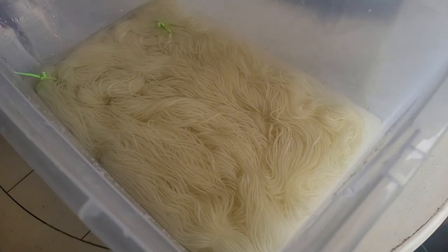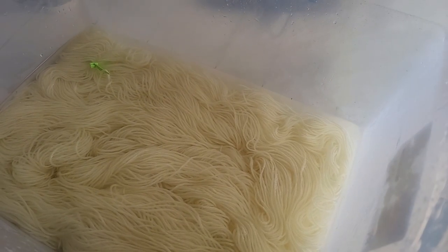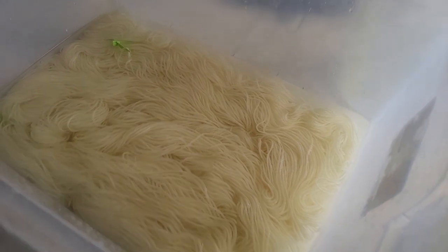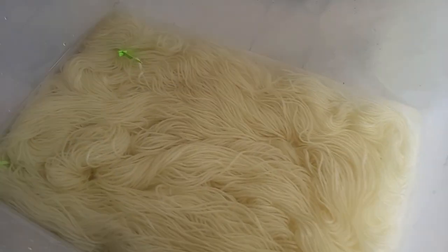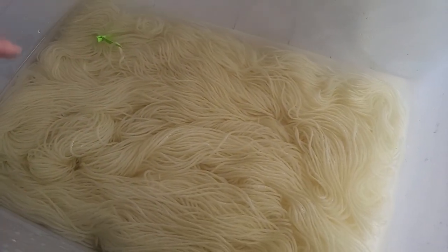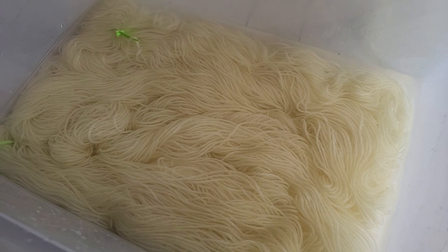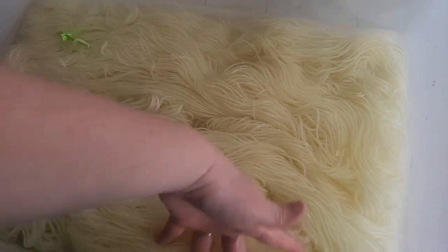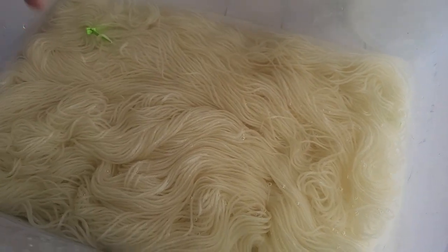Okay, so in my other little bins, I can only dye one or two skeins at a time. So I got a big tub and I just got the 4 for the main body of the Weasley sweater in this because I want to dye them all at the same time so that they are all about the same color. So I put warm water in here and vinegar.